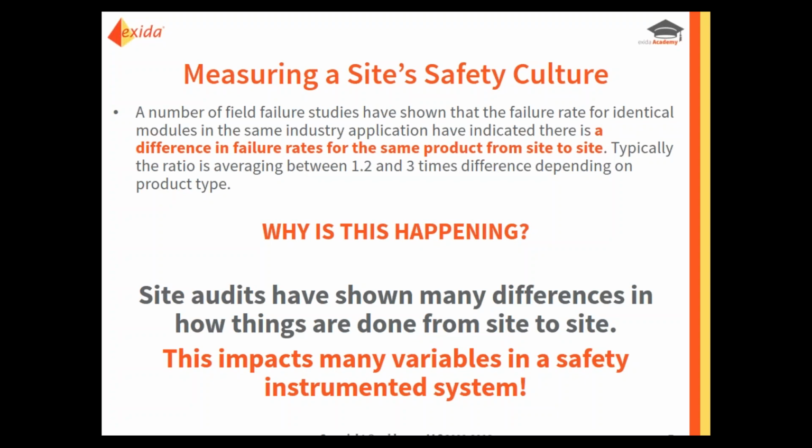So maybe, first, think about the terminology that we're using here: the Site Safety Index as opposed to the Company Safety Index. It is well documented that a safety protocol may exhibit a safety performance less than that specified by the manufacturer or by the FMEDA. And even within the same company, failure rate estimates derived from field failure data can vary significantly from site to site.